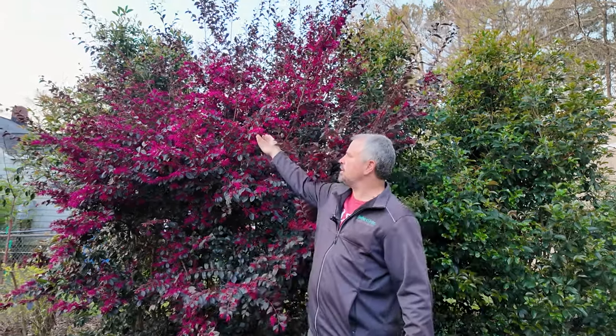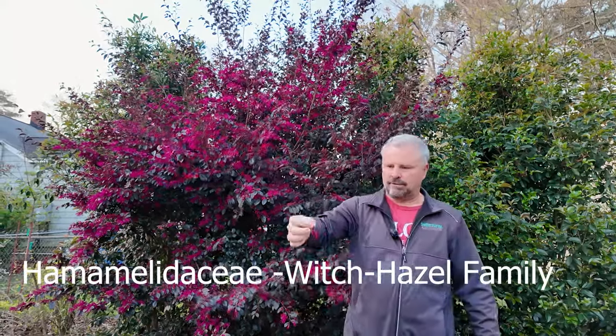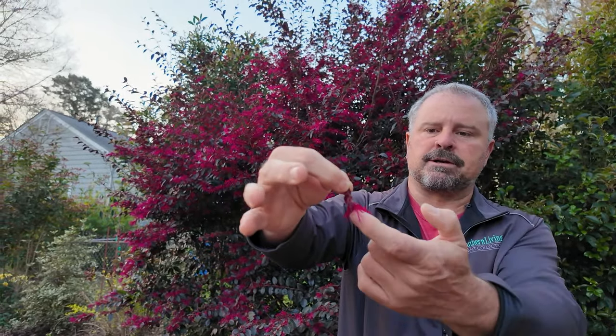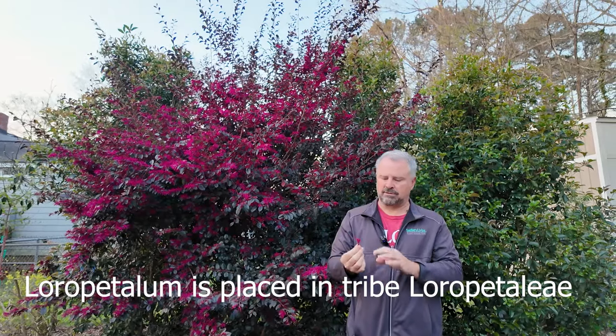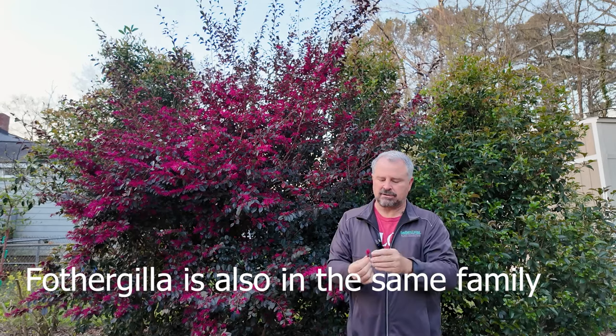This is in the witch hazel family, and they have the same frilly little flowers that you would see on a witch hazel, without the fragrance. Most of the witch hazels are pretty fragrant, but Loropetalum is in that witch hazel family, in its own tribe within it. Distylium, which I have down below here, is also in the witch hazel family. So we have quite a few ornamental genera within that witch hazel family.